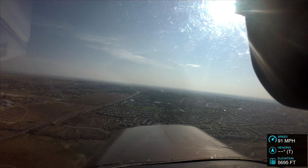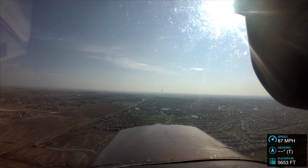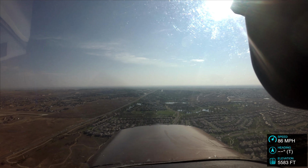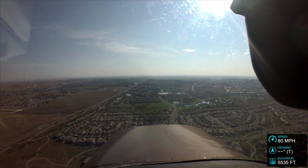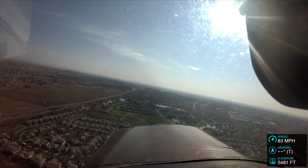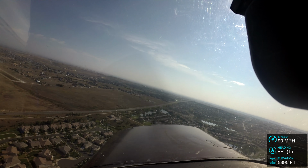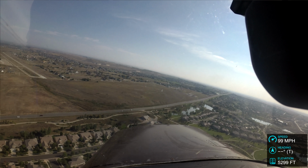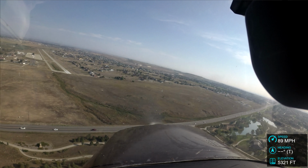Erie traffic, 732 is on left base runway 33, touch and go, Erie. Romeo Victor is downwind for 33, Erie. Erie traffic, Sparrowhawk 4612 is downwind, runway 33, about to turn base. Erie traffic, Cessna 732 is turning final, runway 33, touch and go, Erie.